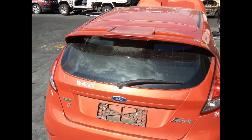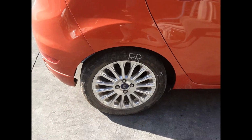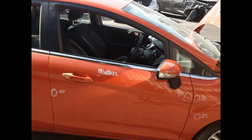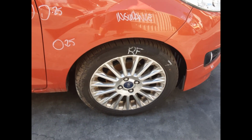Tailgate has no damage, spoiler tight. Right hand tail light, right rear 16-inch factory alloy mag with a good tyre. Right rear door has no damage, right front door has 2 dents. Right guard has 2 dents. Right power door mirror and a right front 16-inch factory alloy mag with a good tyre.